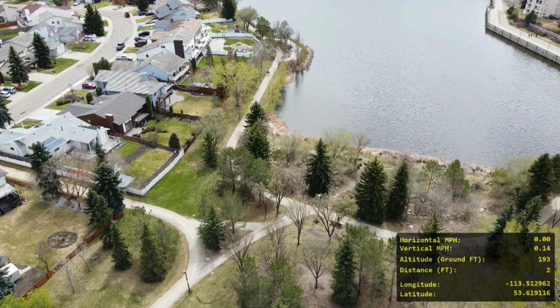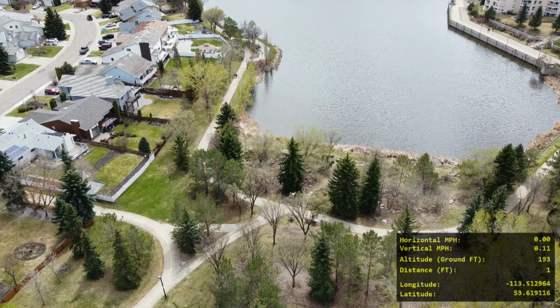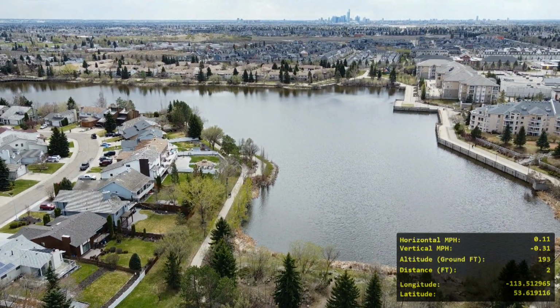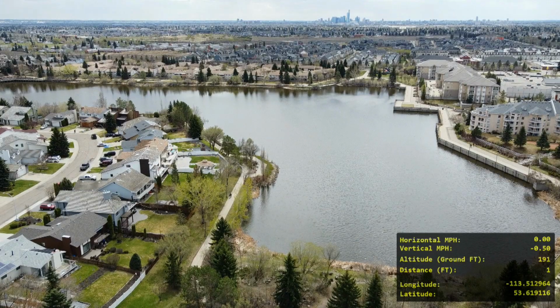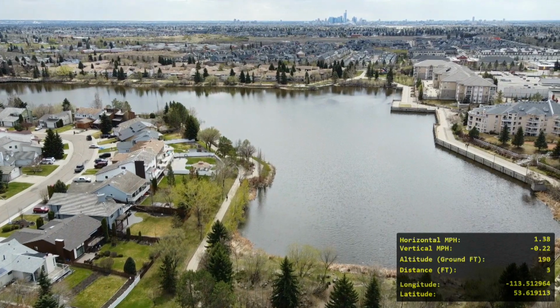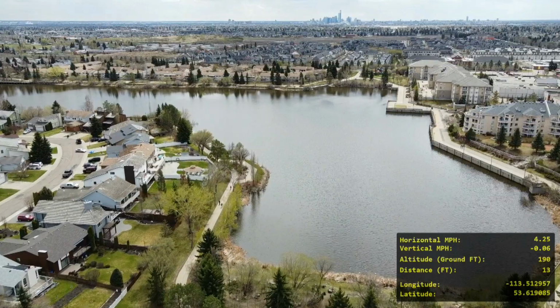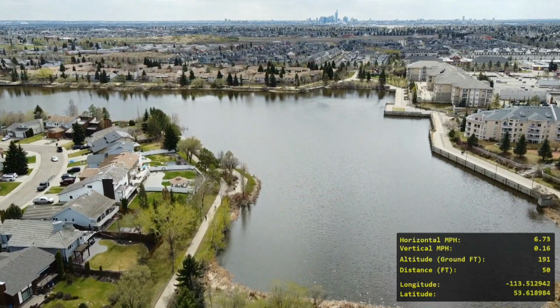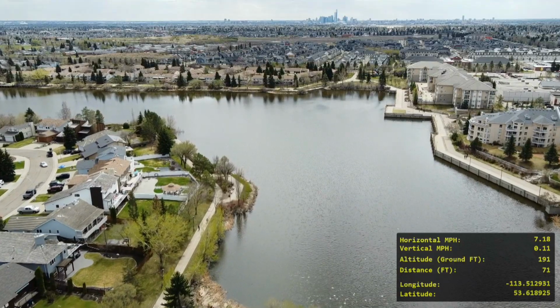So I'm about 192 feet right now. And you can see a couple people walking on the sidewalk there to the left of center. There's a couple people taking a walk. And here I go, about 5 miles per hour. And I'm starting to fly over the lake. I'm so excited about this part.